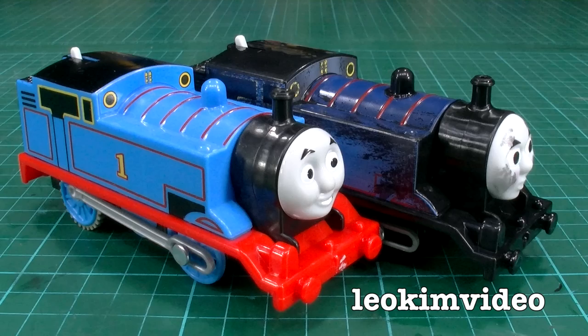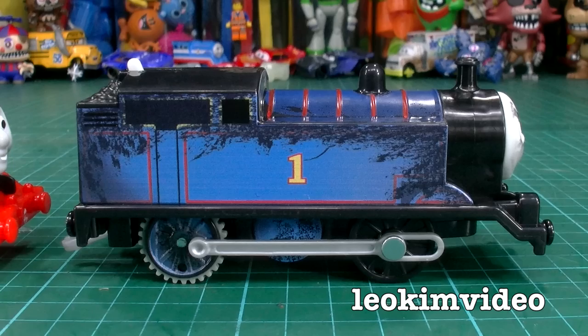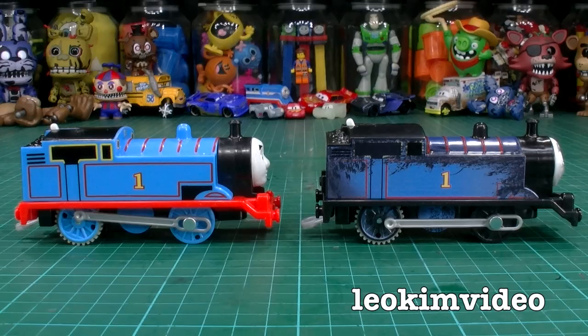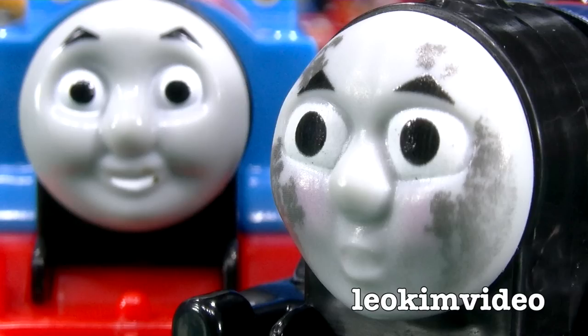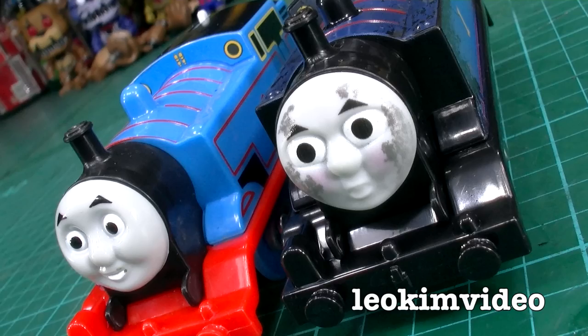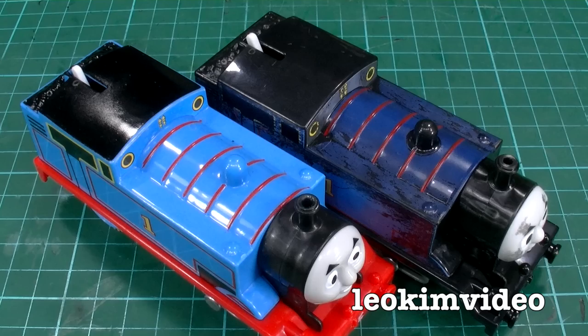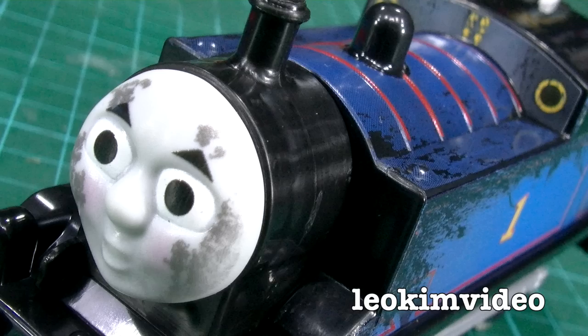I think the first thing I'd like to do is make a comparison between a normal Trackmaster 2 Thomas and this Steelworks Thomas. Man, it is a gritty, grimy, dark-sided type of Trackmaster 2 Thomas. It's got a curious face, a bit of a cheeky thing going on there, grime on the face, the black running board, and everything looks cool. I think it looks cool. Overall, it is a stark difference to a normal Trackmaster 2 Thomas the Tank.